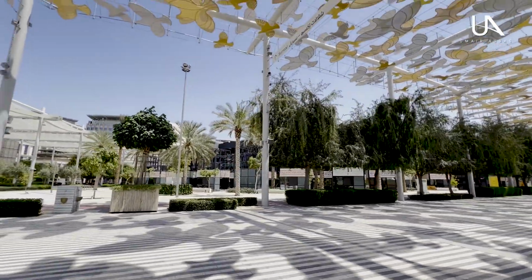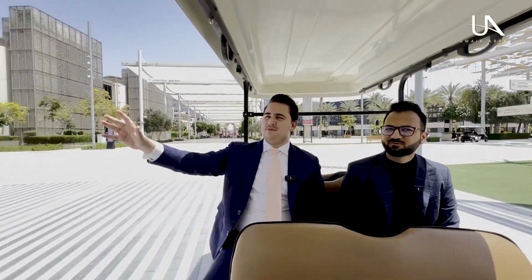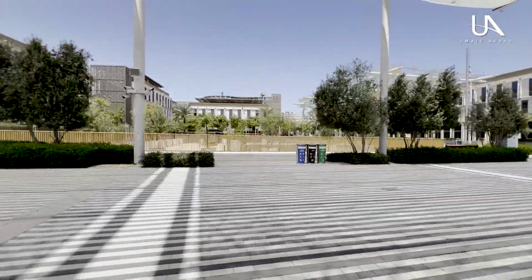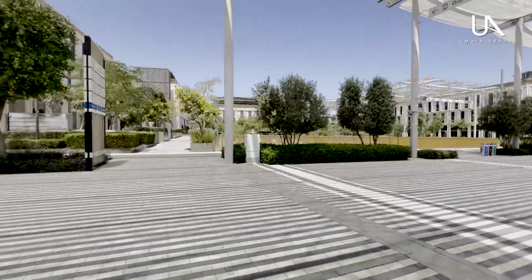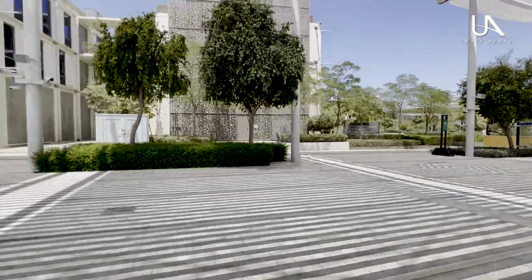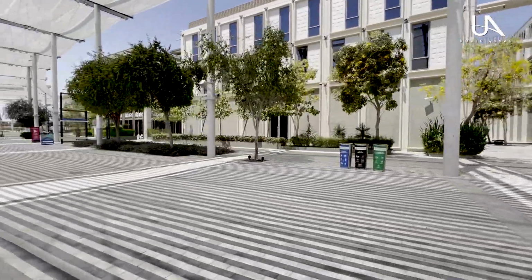Yeah, correct. Then we're going into the commercial district right now. If we look to the right, we have all the restaurants, the small buildings which are G+2. We have restaurants and retail in there, and the first and second floors are all offices, ready to move in. So right now in Expo City Dubai, we have over 135,000 square meters of office space ready.